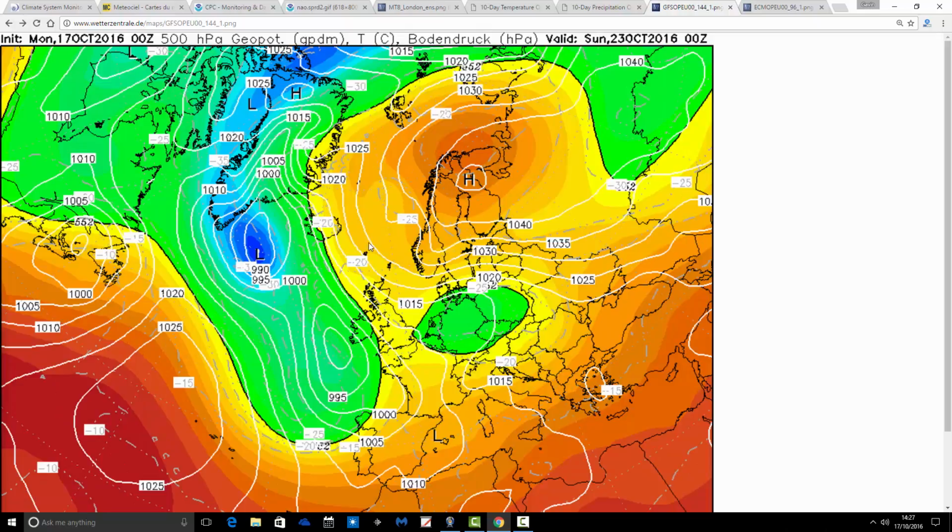Now we go through into Saturday and then on into Sunday, still with this high pressure maintained over Scandinavia, but notice low pressure is developing out to the west and southwest. That's coming up against this blocking feature, so that's a battle taking place. The battle lines are drawn, if you like, between the high pressure up over Scandinavia and the low pressure down to the southwest.